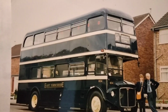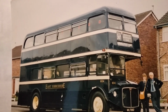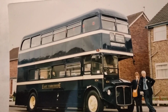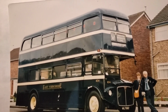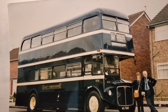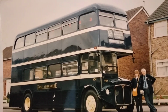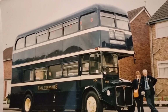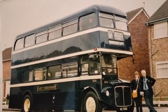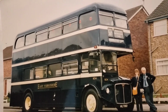So following that photo, the enthusiast in question, whose name I don't know, asked the crew to pose for a photograph, and here we see driver Brian Latis and conductor Sue Milner posing alongside the steed prior to returning to Hull bus station. The enthusiast in question promised them copies of the photographs. He took the names, and sure enough, a few weeks later on, an envelope turned up at Anlaby Road Garage in Hull, addressed to them both, and there were copies of the photographs that were just seen within that.